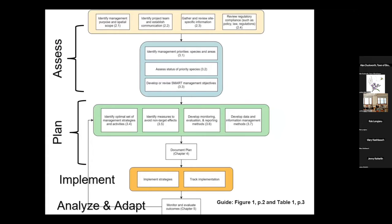So the Land Manager's Guide goes through this adaptive management framework and goes through the steps of how to do this in a lot of detail and points to many helpful resources along the way. So this model in the guide shows the basic components, and I'll be using it to step us through the activities. While the model does not include the share step in adaptive management, the guide refers to several ways in which it's important to the process.